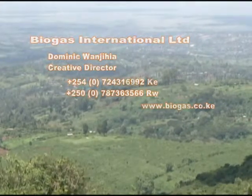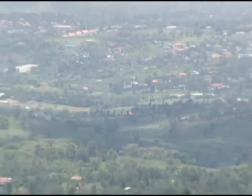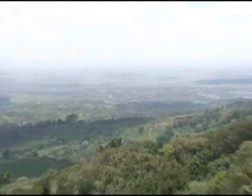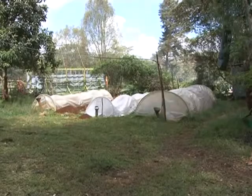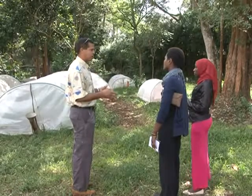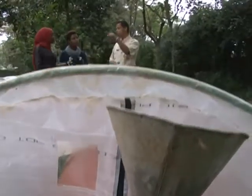95% of homesteads in the developing countries rely on firewood fuel for their domestic energy. This then translates to depleting forests. Realizing how fast trees were disappearing from the Ngong forest, Dominic Wanjehia decided to come up with a fuel solution to the Maasai community in Ngong, and this gave birth to the Flexi Biogas.